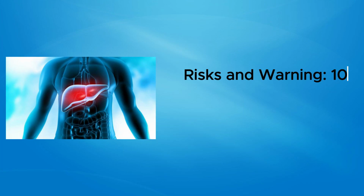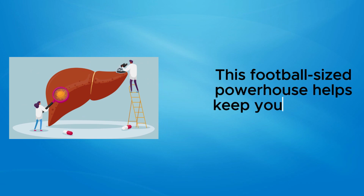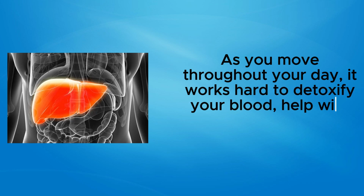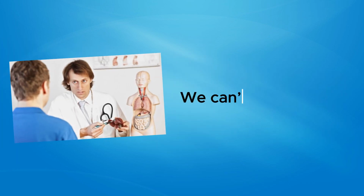Risks and warning. 10 medications that may raise your risk of liver damage. This football-sized powerhouse helps keep you alive and healthy. As you move throughout your day, it works hard to detoxify your blood, help with digestion, and restore your energy levels. We can't live without it.